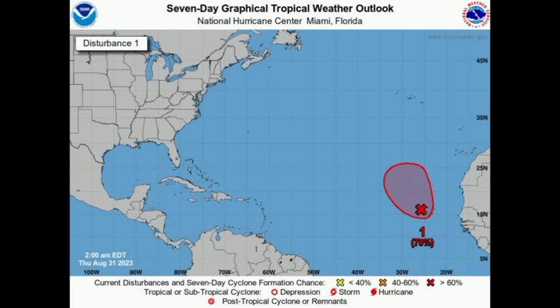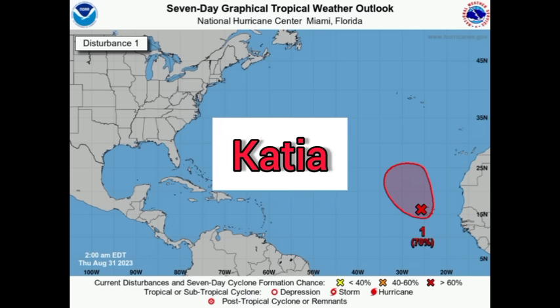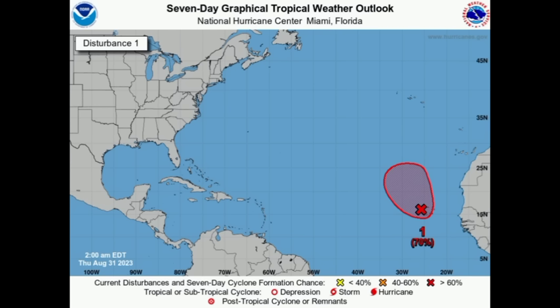So it's likely that very soon this will become a depression, and the next name to be used for this hurricane season is Katia. So it seems as though we'll have another storm to talk about as we head into next week. And aside from the Cabo Verde Islands, it doesn't seem as though anywhere else is going to really be impacted by this system. And so now we want to go ahead and move into the vicinity of the Caribbean.